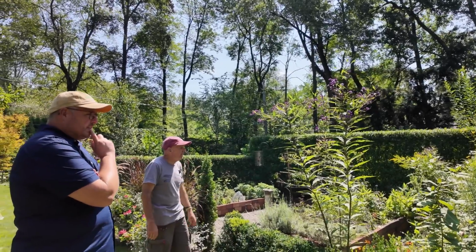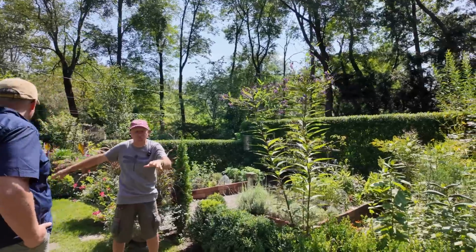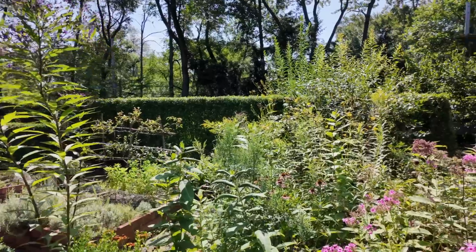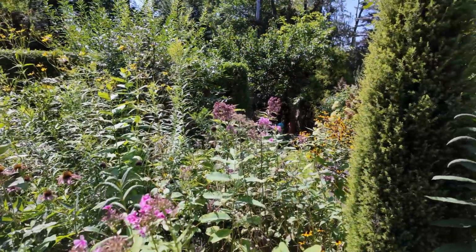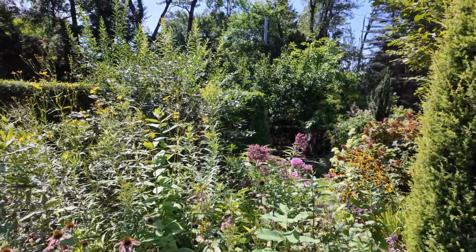That one's really pretty. But anyway, my main borders are all cleaned up for the winter, but this bed is left for the winter, and I leave the area along the driveway for the insects and other small creatures to survive over the winter under the leaf litter and in the plants.